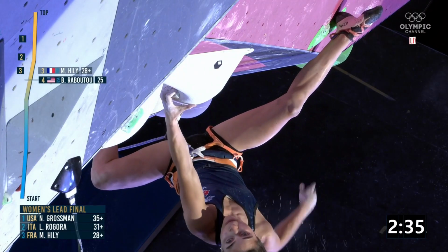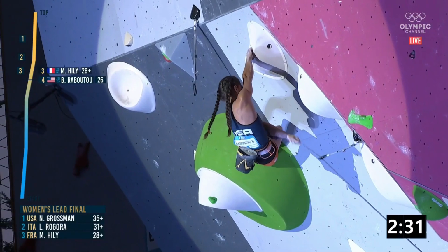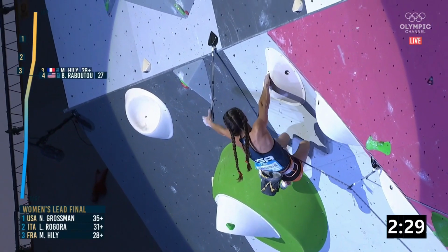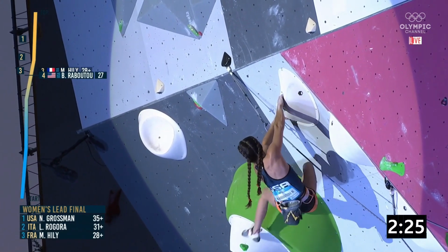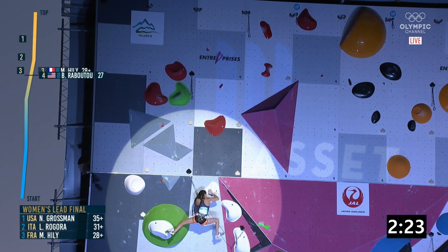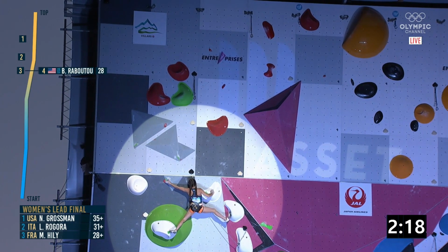And with the heel. So now I guess is where her route properly begins, from this point onwards, because we're nearing the podium positions now. Yeah, definitely. And since she did come out in 3rd place, if she gets a high point, she's guaranteed podium. This move is really far. You have to really reach for it. That was really good.